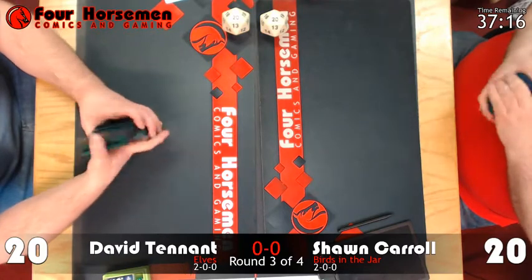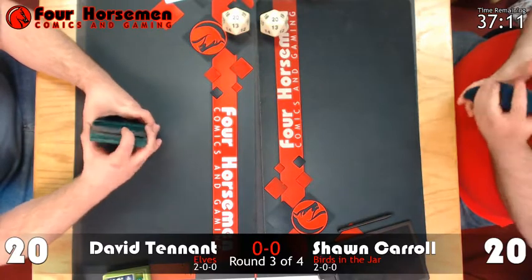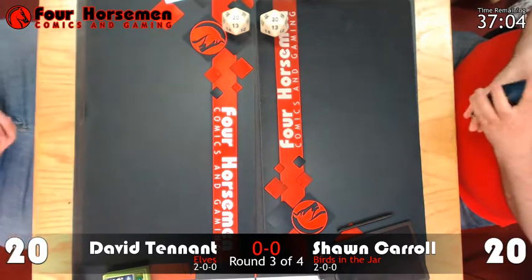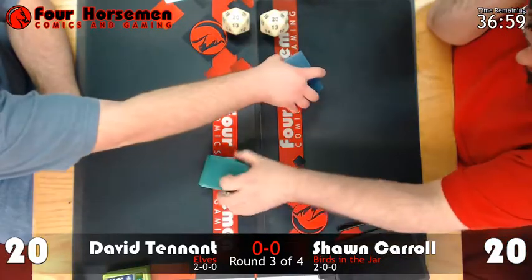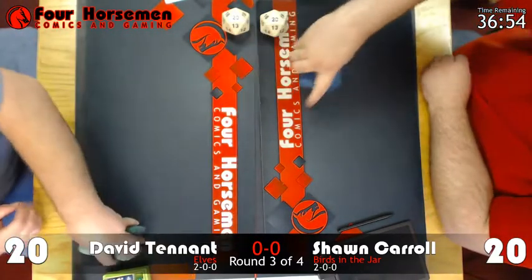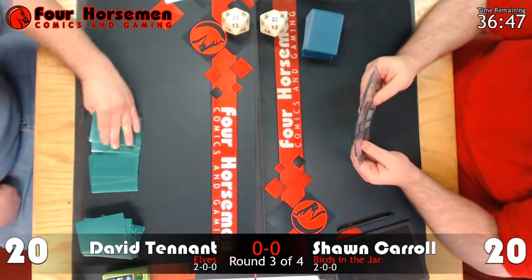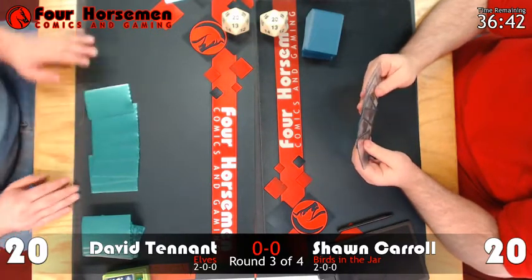Especially the Mox Opals. The Mox Opals are worth their weight in gold right now, basically. Even a little bit more. Yeah, because they're not getting reprinted, just like Karn. I'm really sad about the Mox Opals, though, because I kind of want them for Lantern Control. Man, Lantern Control's a sweet deck. I like that deck a lot. I'm not a big fan of control decks, but Lantern Control is just not your typical control deck. It's fun. It's super crazy.